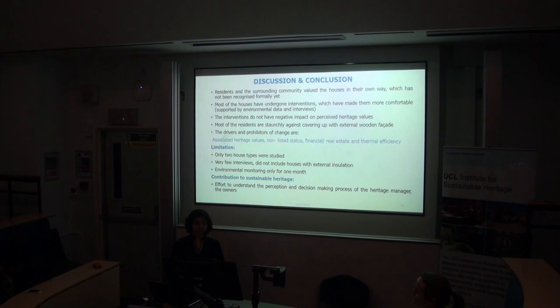And thermal efficiency, of course, is a trigger, but people always value the heritage things a lot, and they sort of have a balance between that. They're not trying to spoil the whole house.